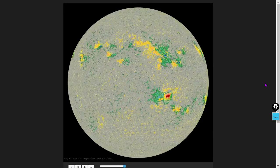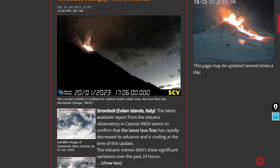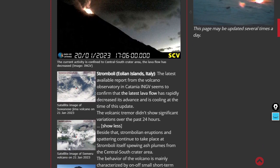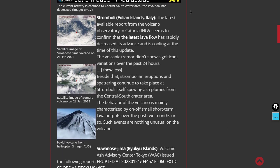Let's take a brief look at Croissant Earth to see what's erupting. By the way, this imagery here, that is Stromboli. I think we have to name a volcano Calzone. Anyway, Stromboli continues to erupt there. There's a lava flow shown in the image. No significant variations in the volcanic tremors.